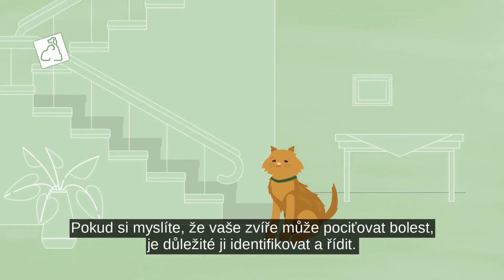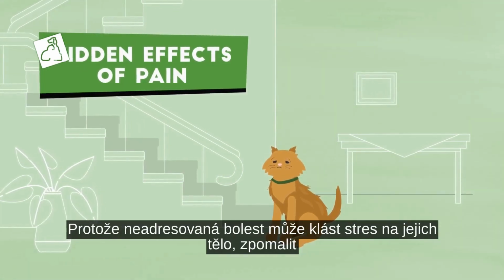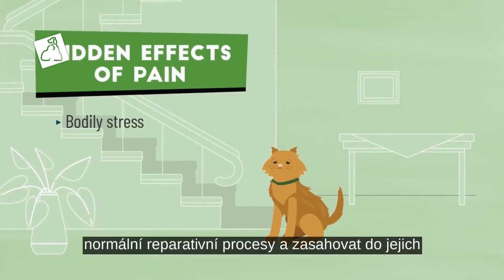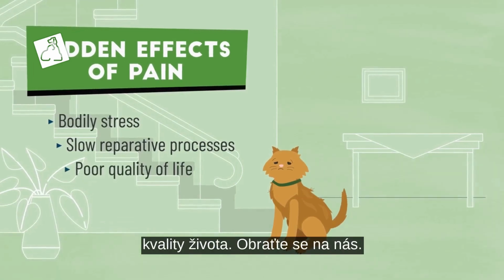If you think your pet may be in pain, it's important to identify and manage it since unaddressed pain can put stress on their body, slow normal reparative processes, and interfere with their quality of life.